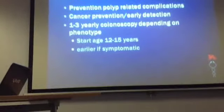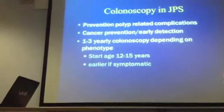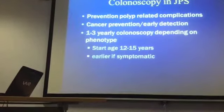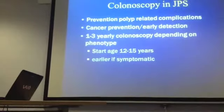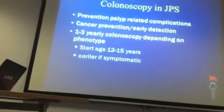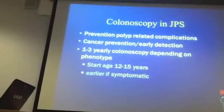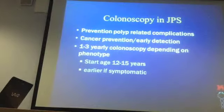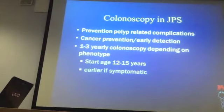So what's the role of colonoscopy in this syndrome? It's preventing polyp-related complications, so the most common presentation for this is rectal bleeding and anemia. But I think there is a role for cancer prevention and early detection of cancer. Current guidelines would be 1 to 3 yearly colonoscopy depending on the phenotype. So if there's virtually no polyps, leave them for 3 years. Clearly if there's a lot more, you're going to want to repeat it at an earlier stage.